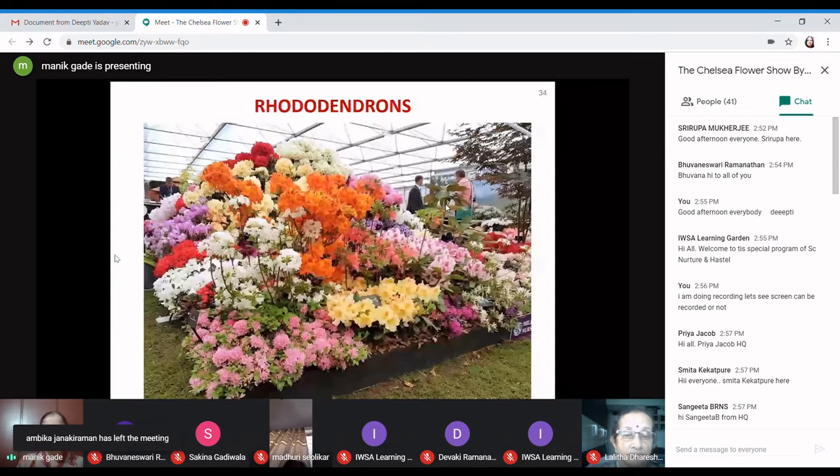Originally from Himalayas, these rhododendrons have spread throughout the UK. Colorful display of rhododendrons is a sight to behold.